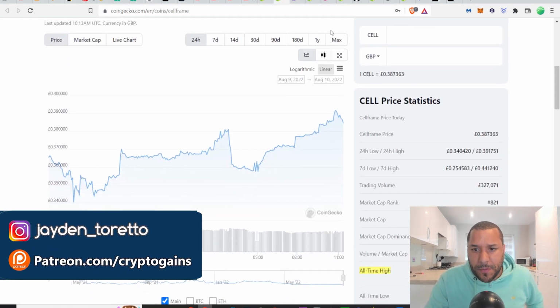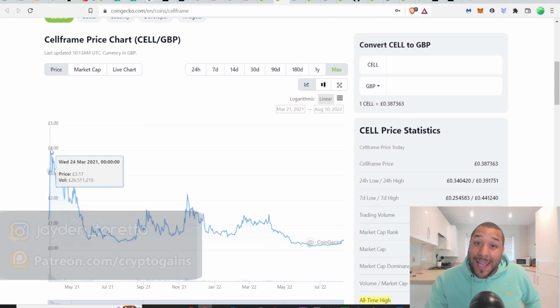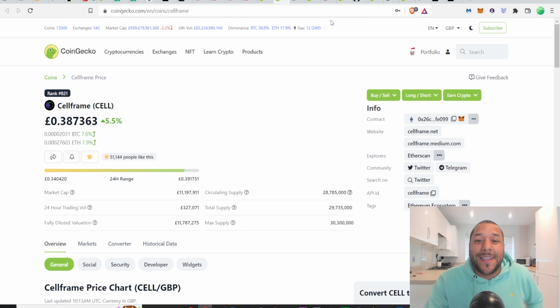How high did Cellframe go before? Cellframe was sitting on £4 a piece. I'm just saying, 38 pence.